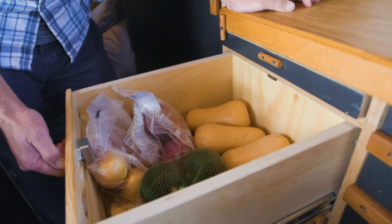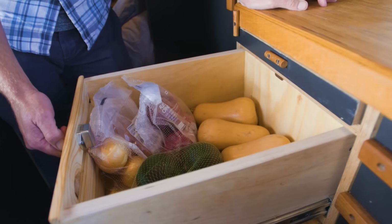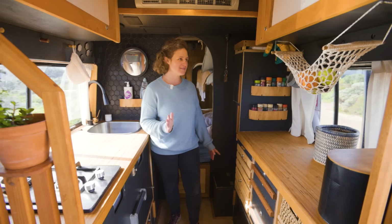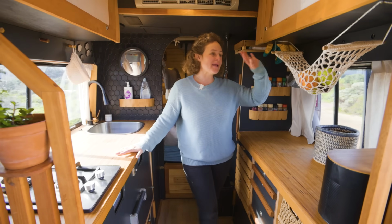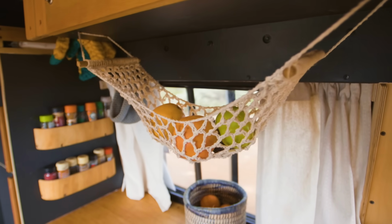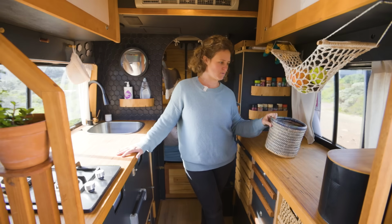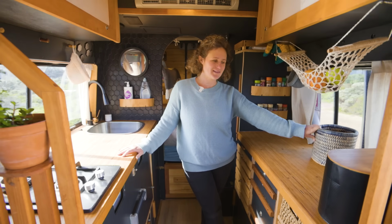And then this is our vegetable storage. So we get to hold a lot of fresh food. It's really important with kids to have food on hand at all times. And then I make these little hammocks and they're great for holding fruit and they swing nicely while you're driving. And then we always have a little fruit basket as well. You always need something on hand.